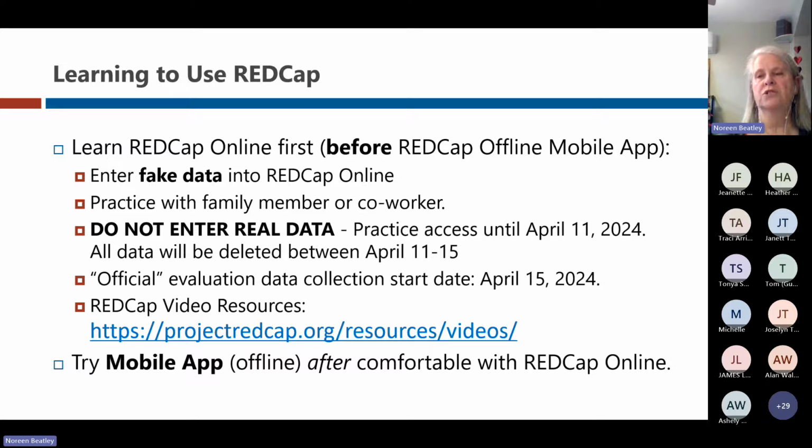During this training, do not enter any data for any real client before the official launch date, because after you've had this time to work in it, we're going to delete everything. It will not officially launch until the 15th of April. So if you enter data for real clients beforehand, it's going to be wiped out and you're going to have to re-enter it. I'm going to send an email letting folks know that REDCap is live for the evaluation sometime on April 15th. Hopefully it'll be first thing in the morning, but just in case we run into issues, please be patient. Wait till you receive the email to enter any client data.